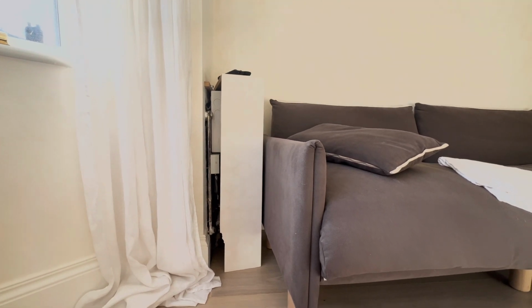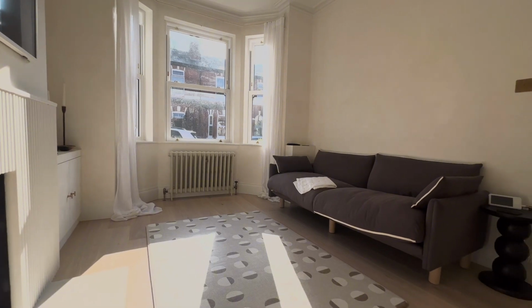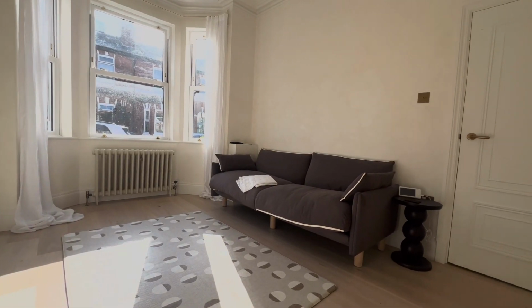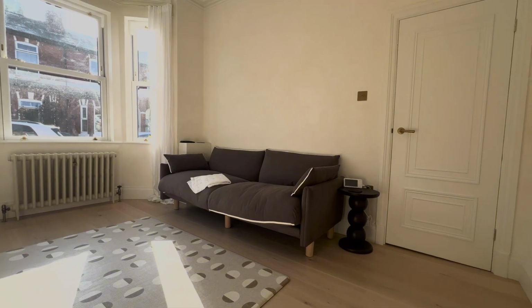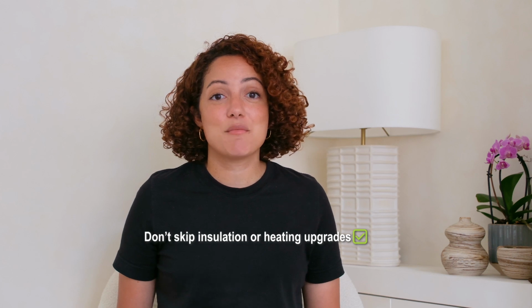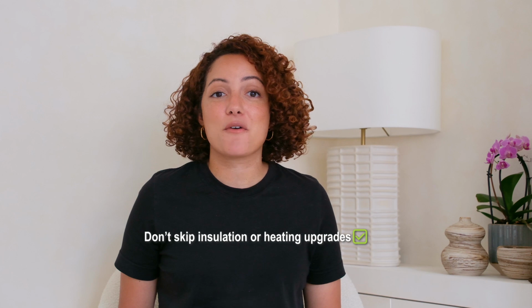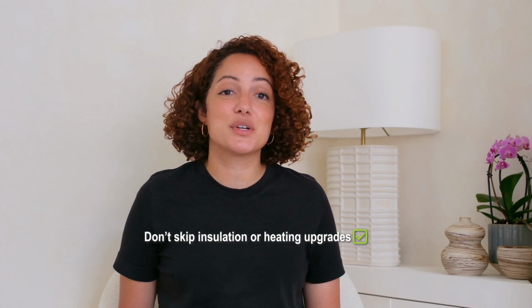And while we've done a lot, there are still a few projects on the horizon, like adding insulation to the roof of our bay window. The roof is currently flat and uninsulated, leading to heat loss. We also added insulation around our windows, which has already helped retain warmth and keep our energy bills down. So the lesson here, don't skimp on insulation or heating upgrades. They might not be the most exciting part of your renovation, but they'll make your home far more comfortable and save you money in the long run.